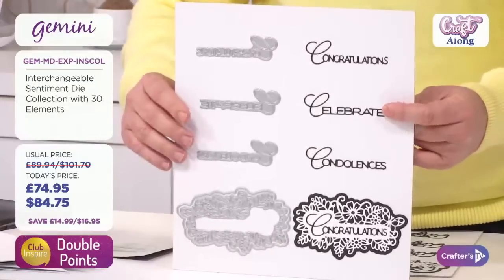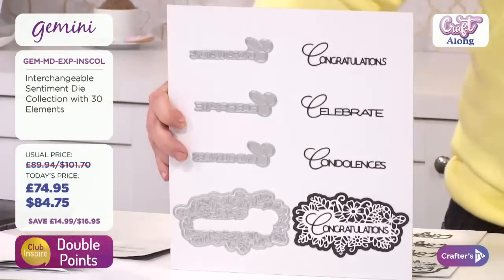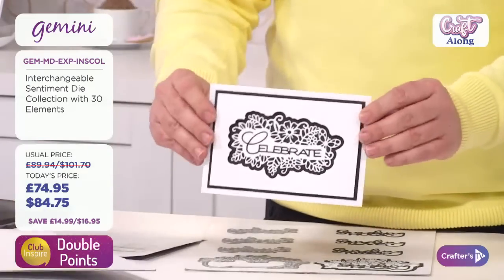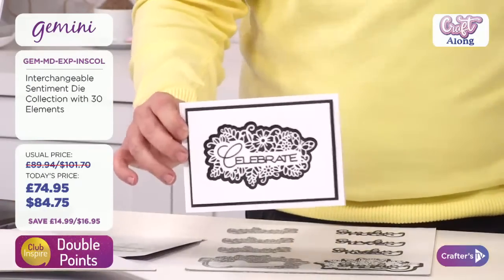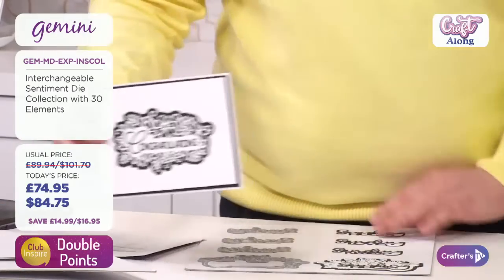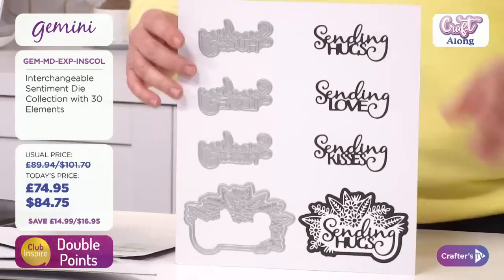The next one is congratulations, celebrate, and condolences. And again here, I love that, a bit of an inchie page is what I'd call that one. And we've got it just here as well in the congratulations too. These look really great actually with some foam pads behind them, just built up for a little bit of dimension.